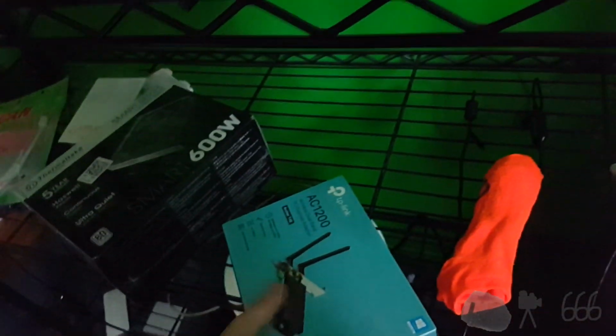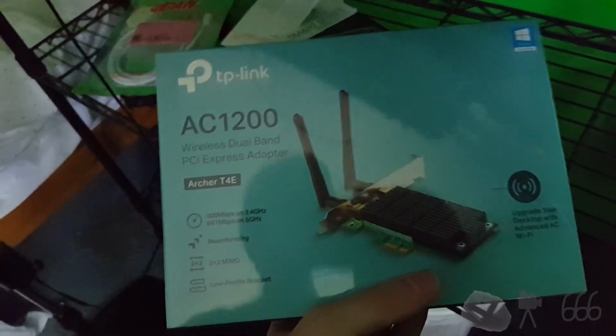And because this little wireless thing right here that I bought that I thought was such a good idea is a piece of junk, I'm going to do it the right way. And I went ahead and I picked up one of these. Again, this was on sale.